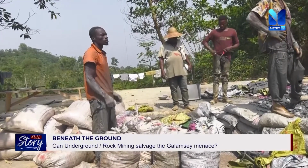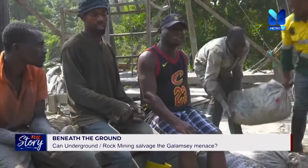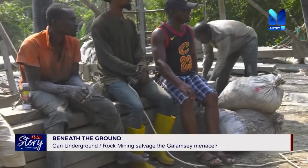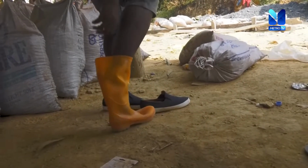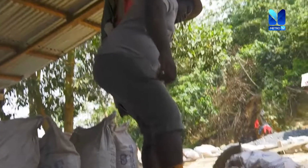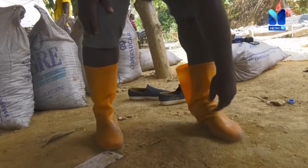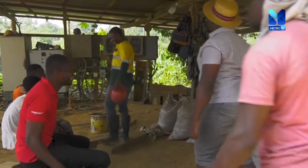I really wanted to have a feel of what is going on down there, but I was so scared. Soon, my protective gear was ready. I tried a couple of footwears. It was time to go deep into the ground, this time with a mobile cage.